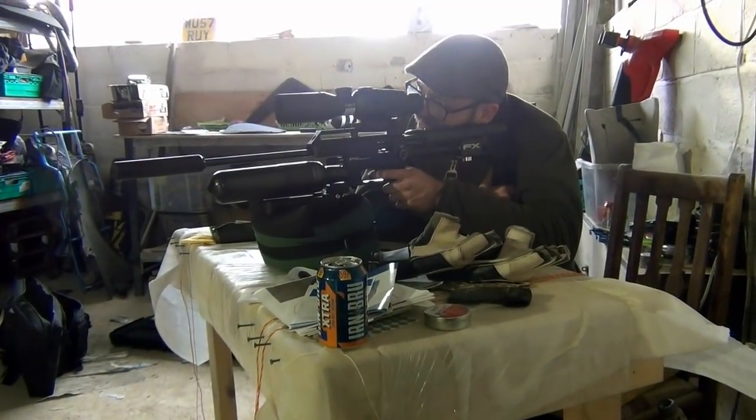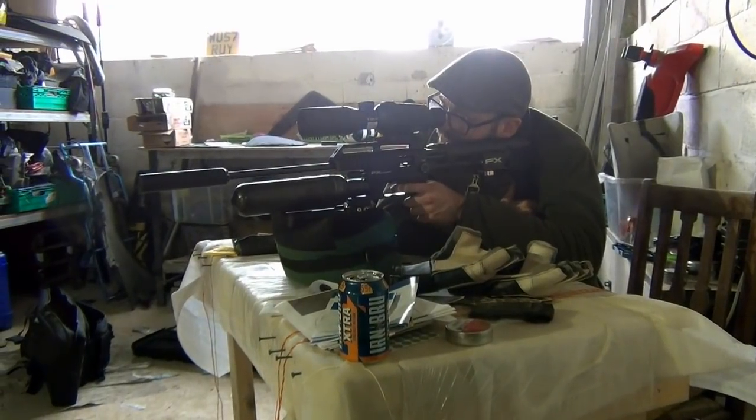Some of the lads are checking the zero. Dropped his rifle.